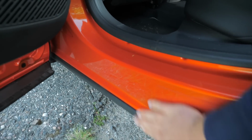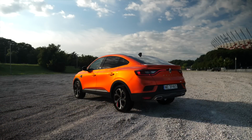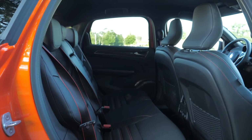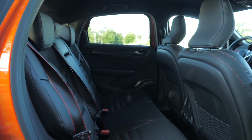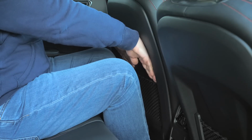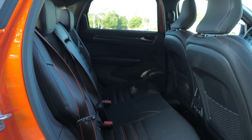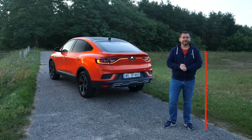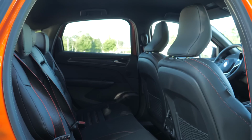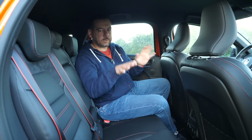The doors cover the sills, which is brilliant because you don't get your legs dirty getting in and out. In the back it's strange. The Arkana is somewhat wider than the Captur, but at arm's height it doesn't feel like it. The same goes for legroom. The Arkana has 8 centimeters longer wheelbase than the Captur, but you don't feel it in the back here. I'm 175 centimeters tall and the headroom is also not amazing. It would be worse if the backrests were more upright. Okay, I'm nitpicking. 2 average-sized adults will be comfortable back here.